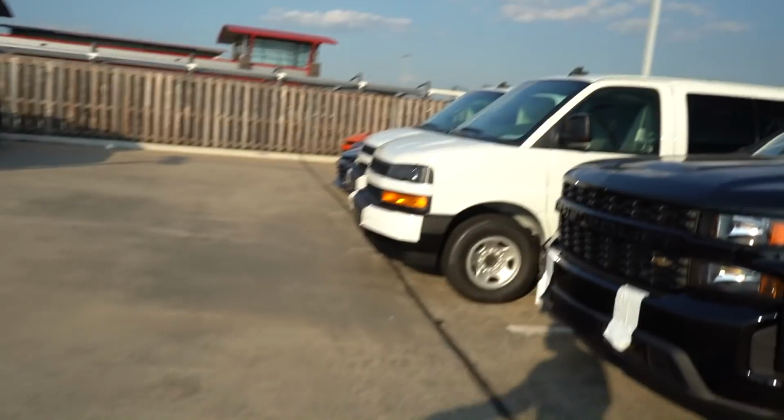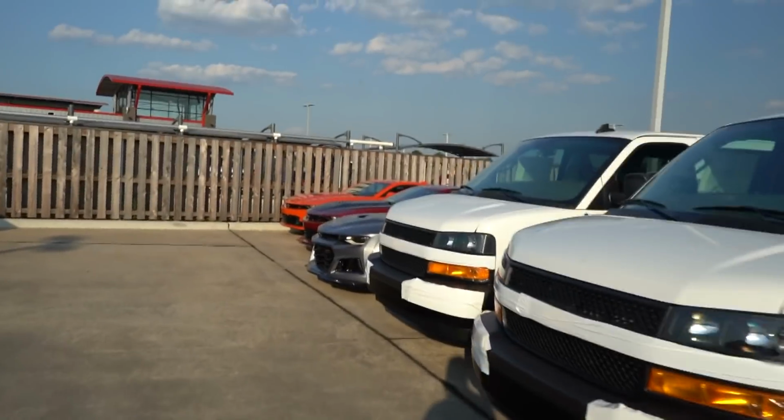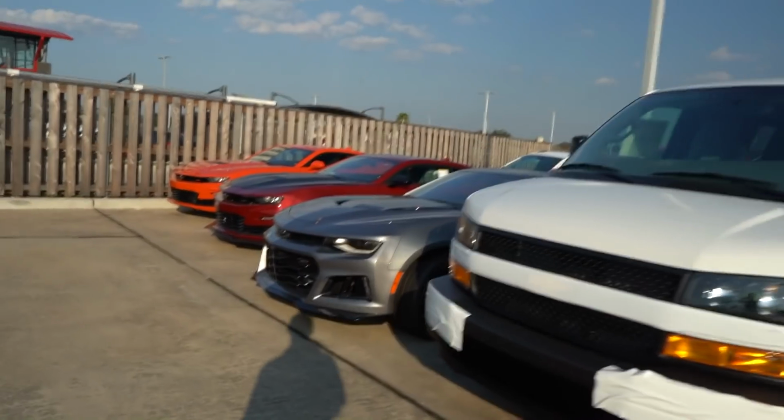And then I believe we got a couple more. Aha, here they are. A couple more Camaros. We just got a satin steel manual ZL1.